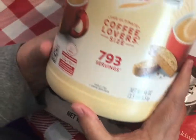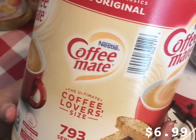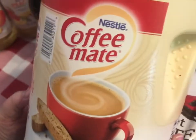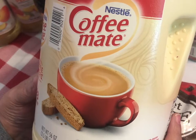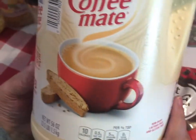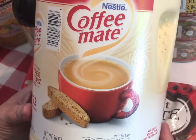This is probably one of my guilty pleasures. I know it's not healthy for you, but I tell you what, I have to have it in my coffee. And while I don't drink a lot of coffee, when I do, about maybe a cup a day, I have to have this in it, so that's one of my things. If you can say something that's healthier, I'd be glad to give it a try if anybody's got any suggestions. I know cream and half, but it still doesn't have that flavor I like.